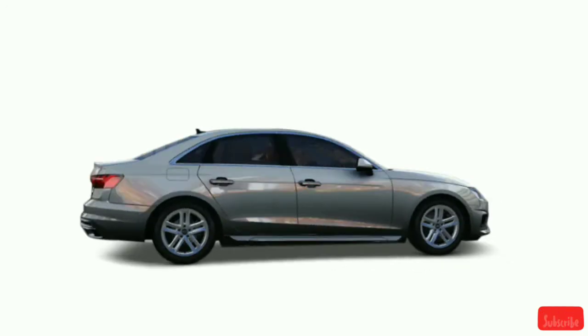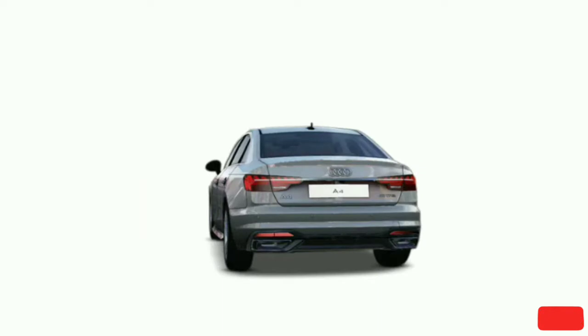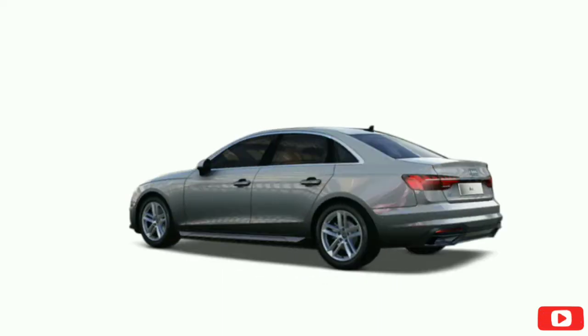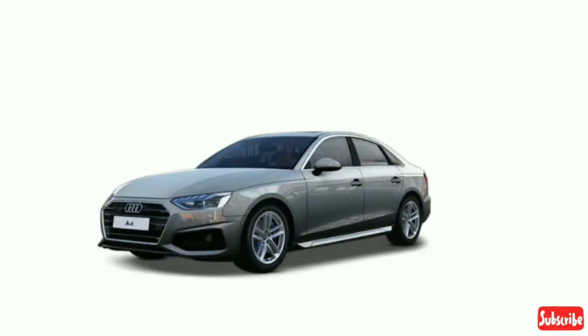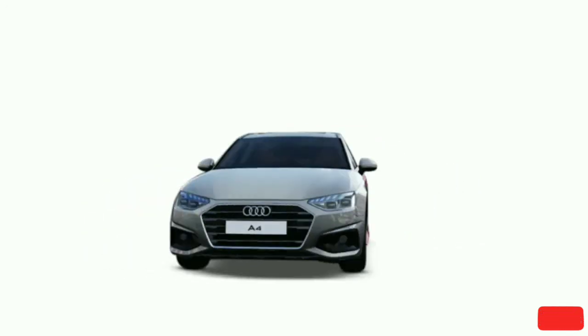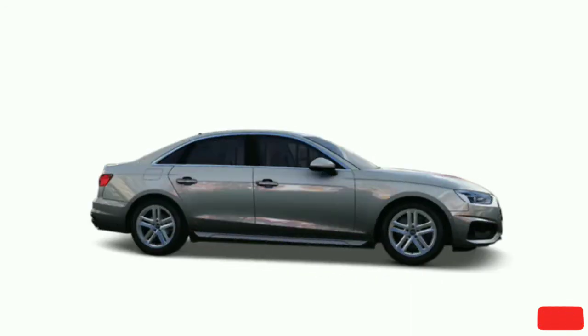Tire size is 225/50. Wheel size R17. Alloy wheel size 17. Tire type is tubeless radial. Next, interior dimensions. Seating capacity 5. Doors 4.